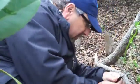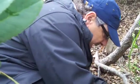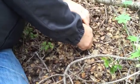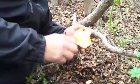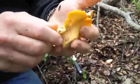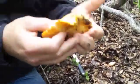This still could be a false chanterelle, but we'll find out as soon as I cut it if this is the real deal or false. The texture feels like a real chanterelle, and oh my God, look at it, it is. How beautiful is this mushroom? Look at this mushroom. This is gorgeous. Smell the aroma, the fragrance of this.